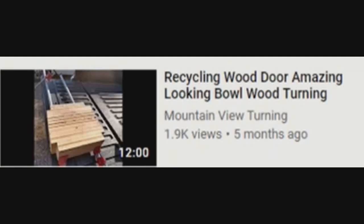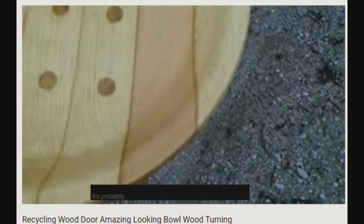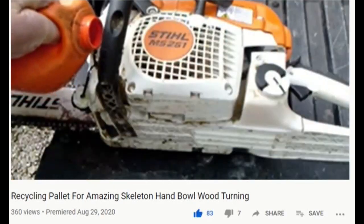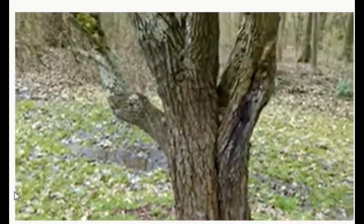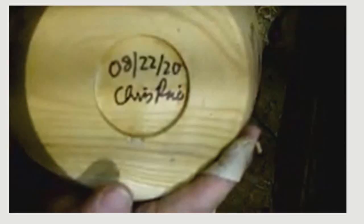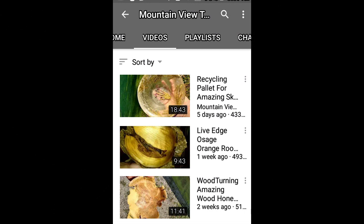I mean, if watching someone take a door and turn it into something you can eat your beanie weenies in, if that don't give you hope for humanity, you know, you might need a little time alone developing a relaxing hobby to rejuvenate your outlook. Ask Mountain View Turning how to start one.